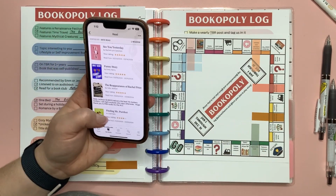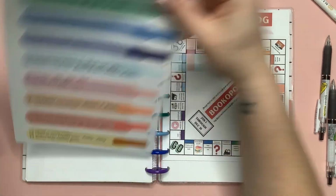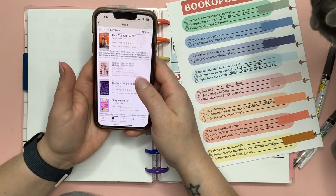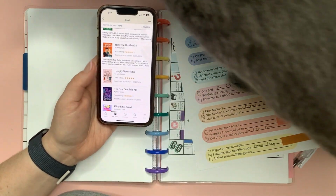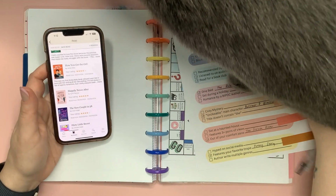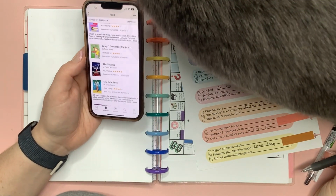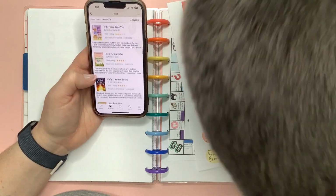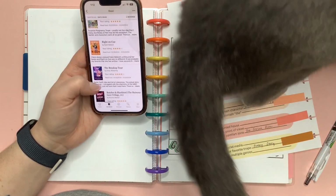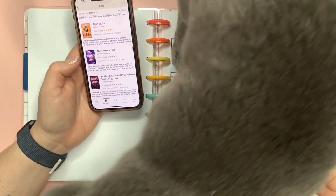Hyped on social media. I feel like Funny Story would work well for that because Funny Story has definitely been hyped on social media, but also Happily Never After has been hyped. Fangirl Down, The Rule Book, those have all been hyped, but I think we're gonna go with Funny Story for hyped. Oh nope, I already used that one. I can't use that one.